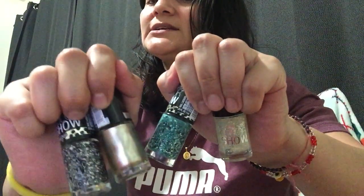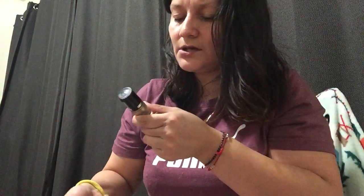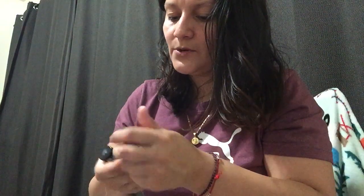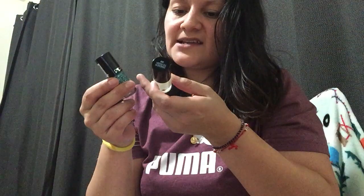The blue one and the gold. It's a gold, yeah. Okay, this is a holographic one. The other one is a polka dot. And the other one's a polka dot as well, but it's an aqua polka dot with blue or whatever. And this one doesn't say, but it's a clear with glittery. My daughter loves this one. So, yeah.